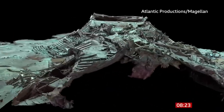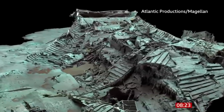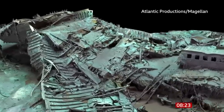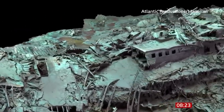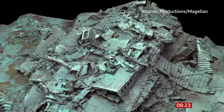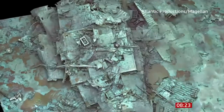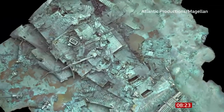Which is really important, isn't it? Because I think sometimes we get fascinated, obsessed with the structure of the ship. Understandably, phenomenal achievement to build and then lose. But it's all about the people. It is all about the people, and just a couple of examples of what the scientists are already finding, what's coming out of the wreck.